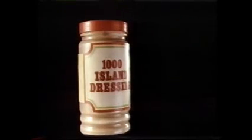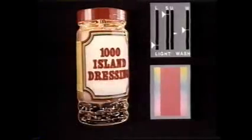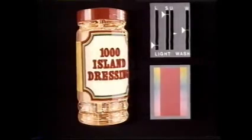Package designers used to answer these questions by experimenting with dozens of physical models and different renderings. But now they're getting a hand from a new generation of special graphics computers. This method of simulating a new product promises such a competitive edge that the food company, now puzzling out the Thousand Island problem, won't let its name be used.